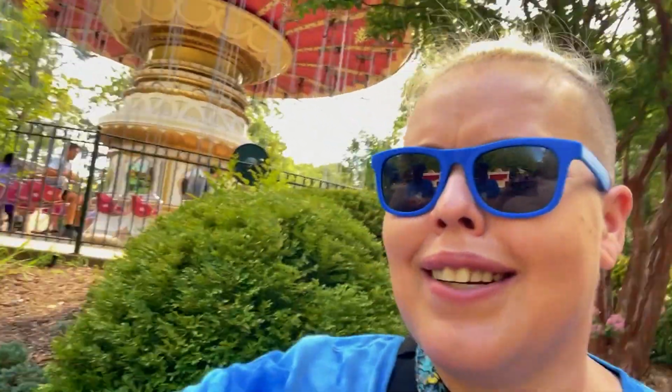Okay, so we came over to Grand Exposition, and this is another place that has a lot of kid-friendly rides and stuff like that, and I always enjoy coming over here because it's just so pretty. During pumpkins, they have giant pumpkin sculptures, and during this time of year, you can see all the beautiful flowers. So that's what we're checking out, and then of course, some of the rides.